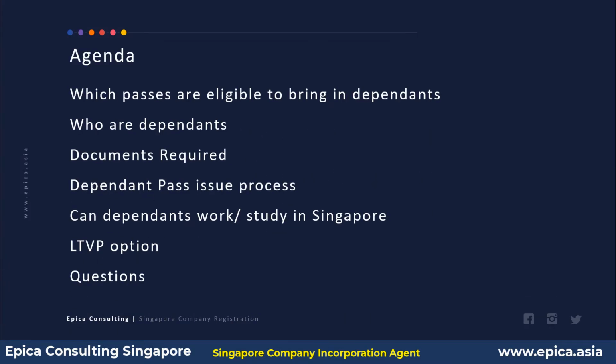So the agenda here is briefly these points: which passes are eligible to bring in their dependents, who these dependents are, what documents are required, the dependent pass issue process, can these dependents work or study in Singapore, LTVP options, long term visit pass options in certain cases, and some questions.